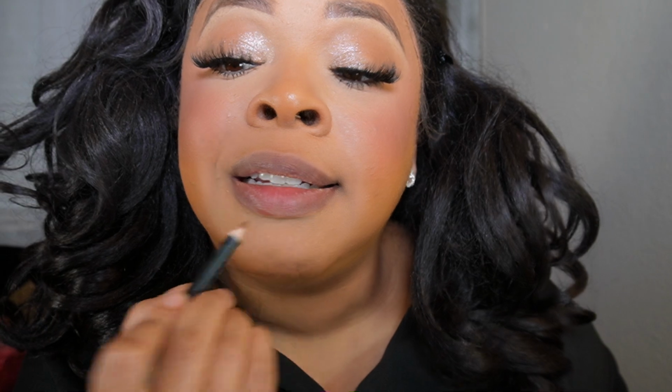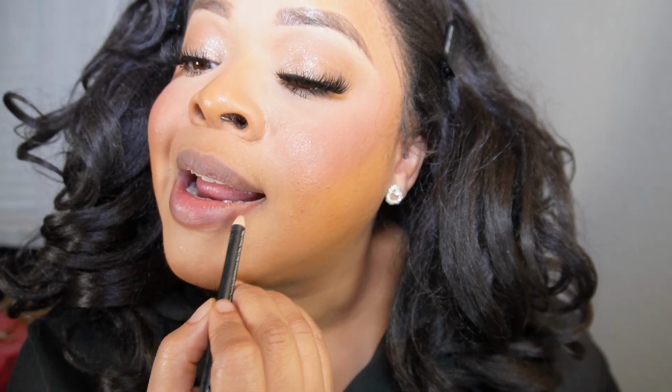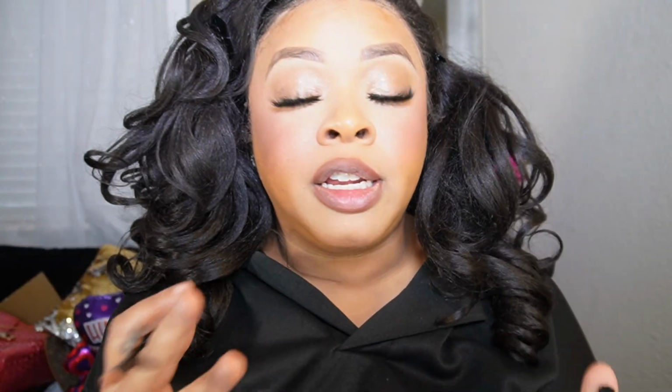All right, so for my lip liner, Morphe lip liners just have my heart. If you haven't used their lip liners, you're missing out because they're like $6 and they are amazing. So as you can see, their lip liner is super creamy. Nothing is worse than using a lip liner and it just drags your lips. Like, honey, my lips are already dry. Last thing I need is them being torn up from lip liner.